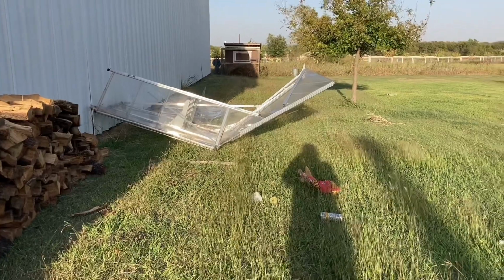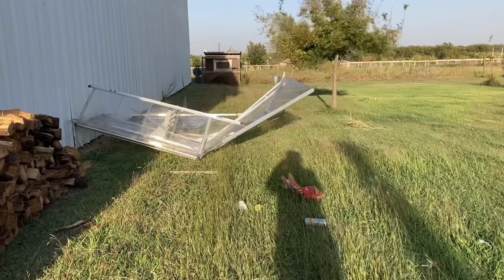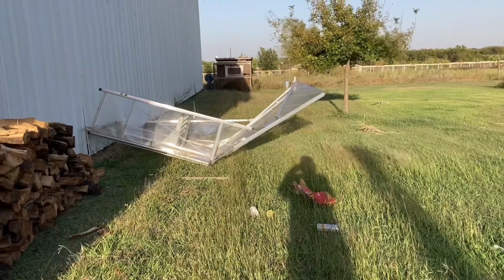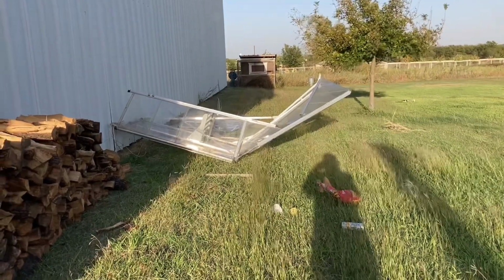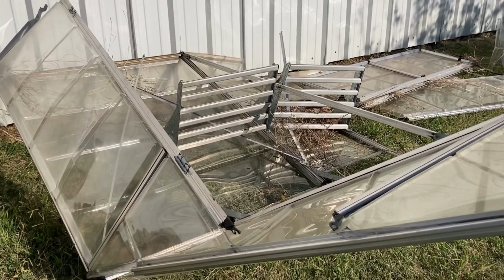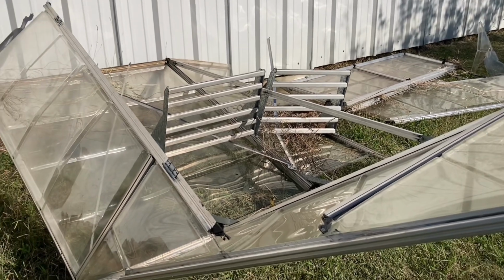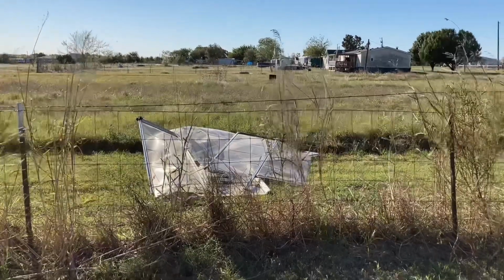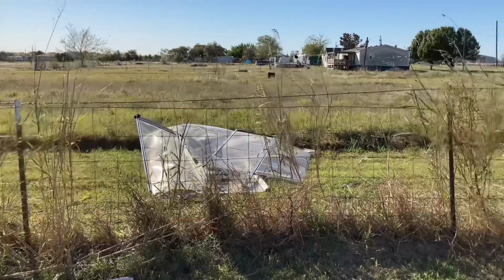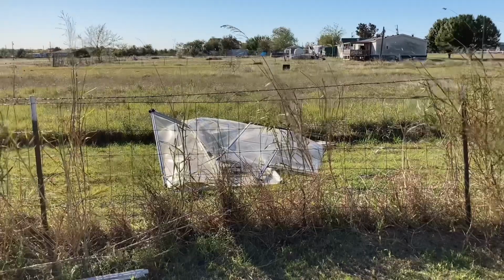Well, it bit it. It's gone. Another mess to clean up. Good grief. So here is the aftermath. Looks like a bomb hit it. And there is more of it. It's just incredible, guys. Incredible.